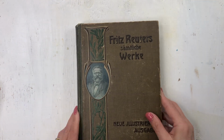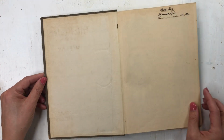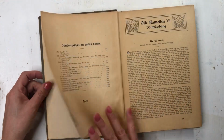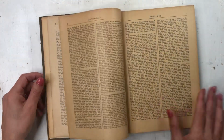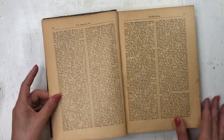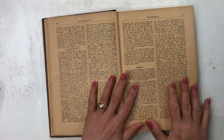And then this book, I think it is probably German. Not sure. It says 1917, the inscription there. And again, oh, this paper is like butter. There's no date printed in here. But just look, it's beautiful. And it's that German font. Don't know what you call this font, but I love this font.